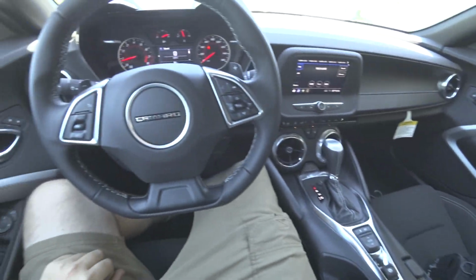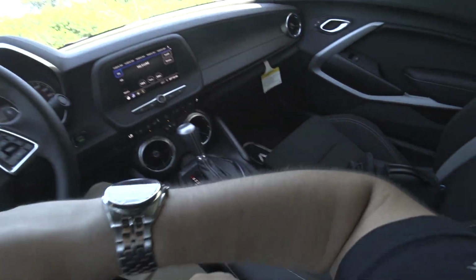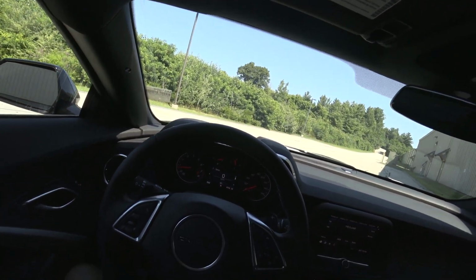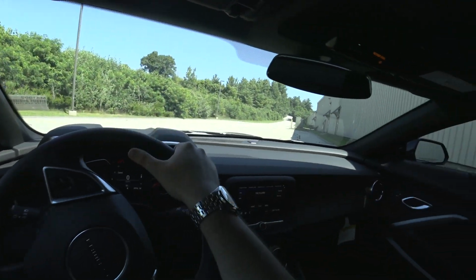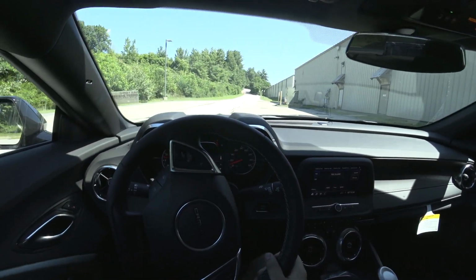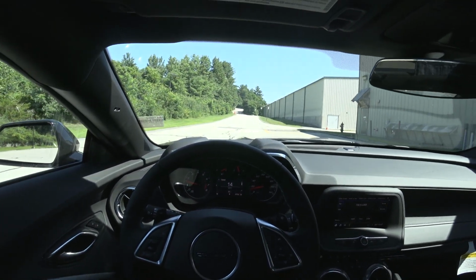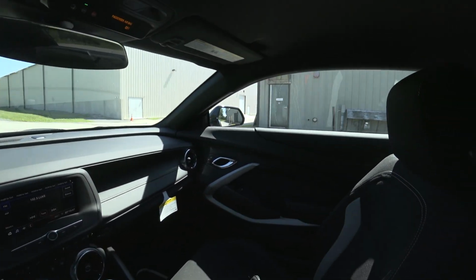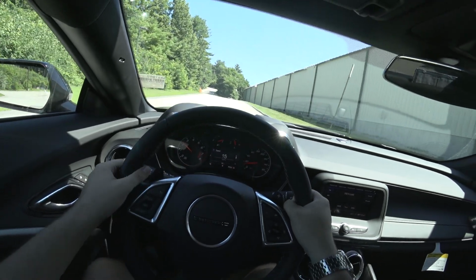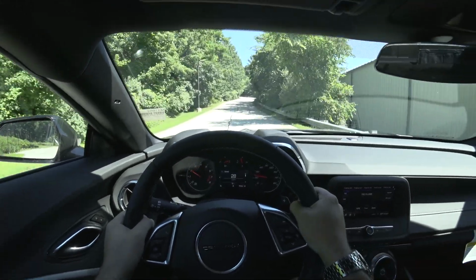But yeah, let's go see what the base model Camaro is all about. 27 grand, you really can't go wrong at all. You can't complain. Still has a nice touchscreen unit, and it drives really well. And it doesn't sound half bad either.